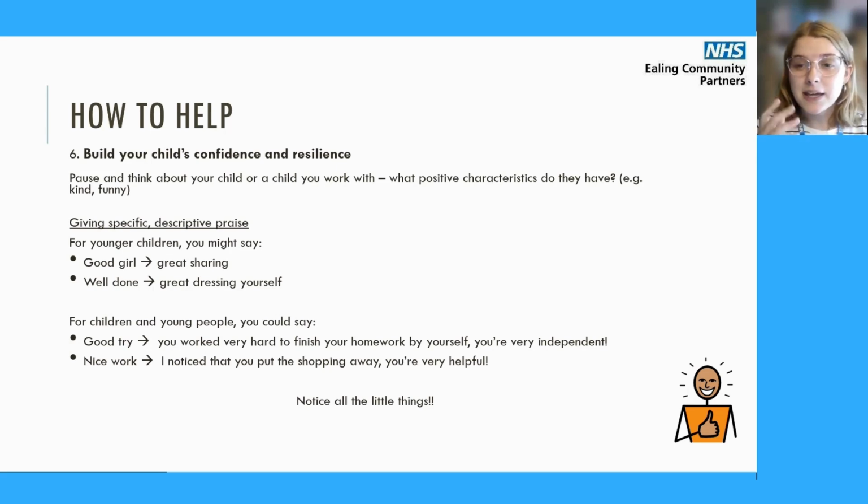So instead of giving quite generic praise that I'm sure we give throughout the day, like "that's really nice to hear," we want to give some more descriptive praise. And it's really important that it's descriptive, because if we do this consistently and often, we know that children will start to fill in the gaps for themselves, and they will self-praise, which means that their self-esteem will continue to grow and develop, and they will become more confident, and also in turn more confident communicators. So let's look at some examples together.